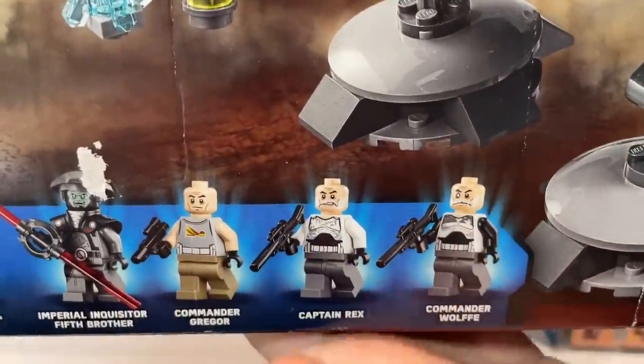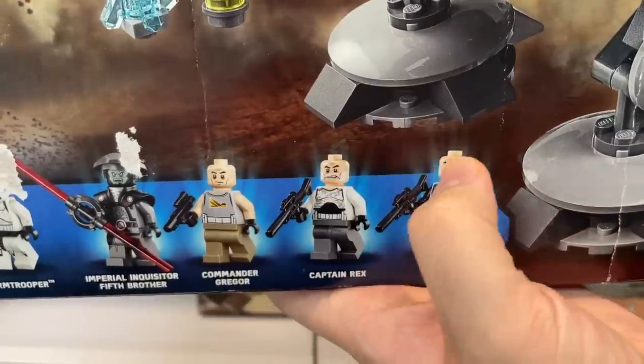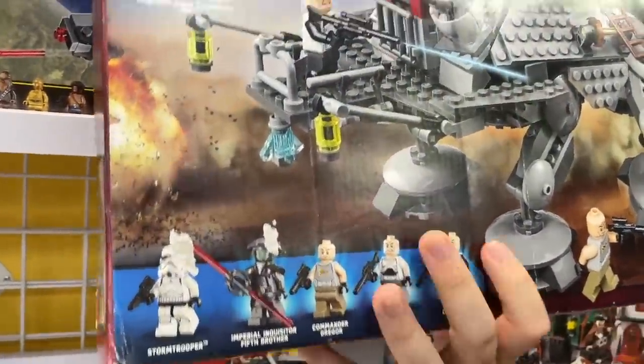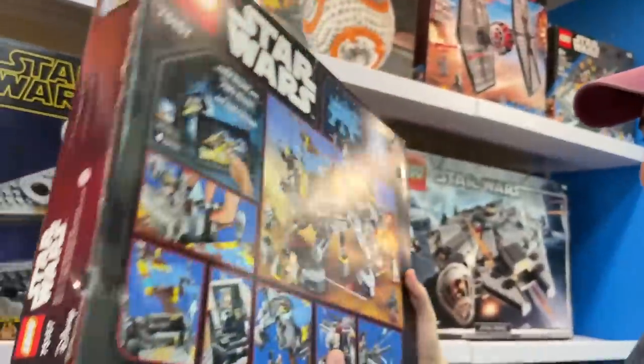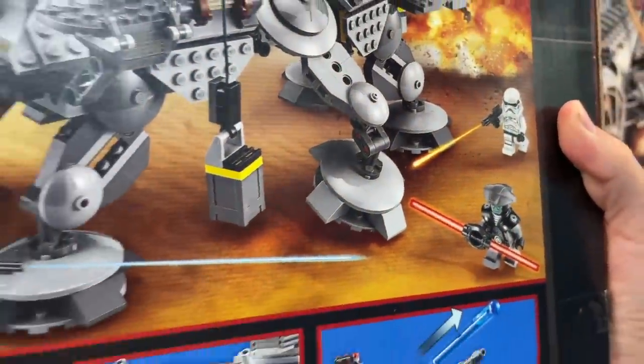And, you know, I would have had this set already if it did. So in that episode, they definitely wear their helmets a little bit. Maybe not Gregor as much, but Rex definitely puts on his helmet. So it's just a shame that we didn't get their helmets. But this is the only way you could get the fifth brother until that Kenobi set that just came out.